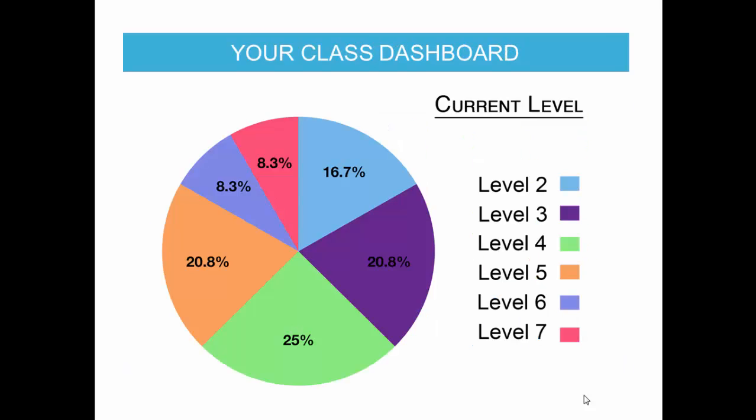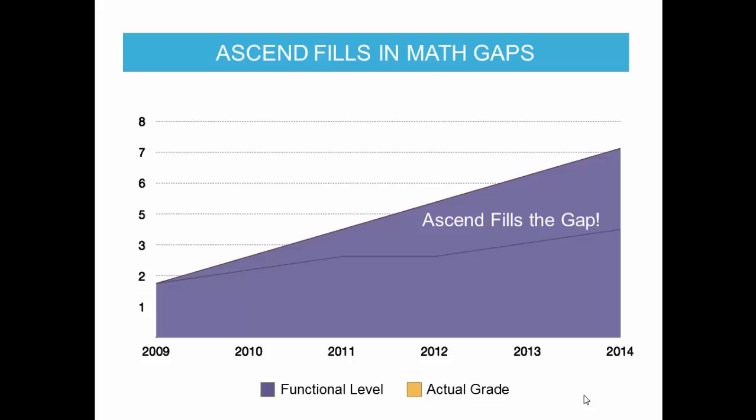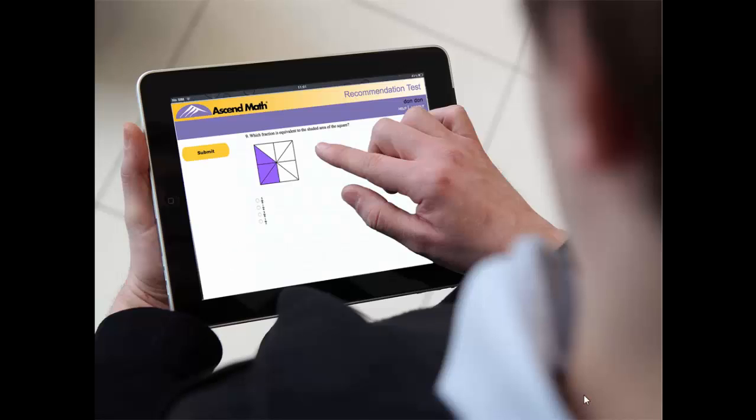This is what a class looks like in Ascend Math. Students at different levels, each with their own individual skill gaps. What do you do with a class like this? Where do you even start to see improvement? Well, using Ascend Math, students fill in the gaps, starting with the earliest and working through a sequenced study plan, working only on what they don't know. Let me show you how it works.